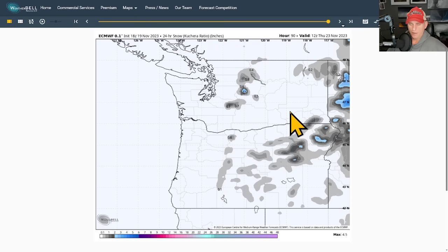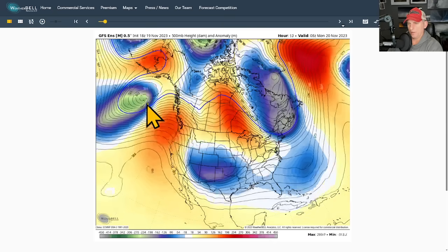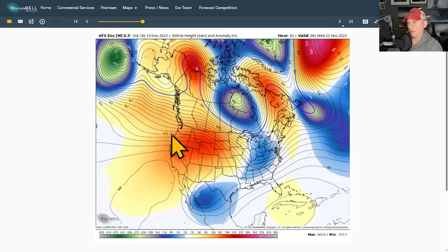And we'll watch this here as we go into tomorrow. It'll be interesting to see which model is going to win out this round between the European and the GFS. Looking at the GFS 18Z run, you can see the system moving through here. And we're building this ridge out in front of this next storm. That's the one with the strong atmospheric river. There'll be weakening that comes across the area as we go on into Tuesday and Wednesday coming up.